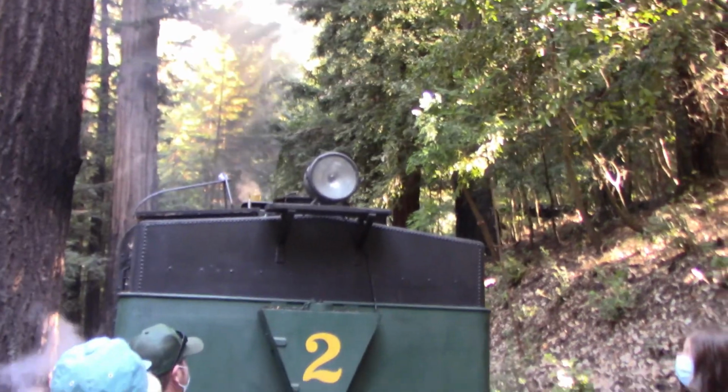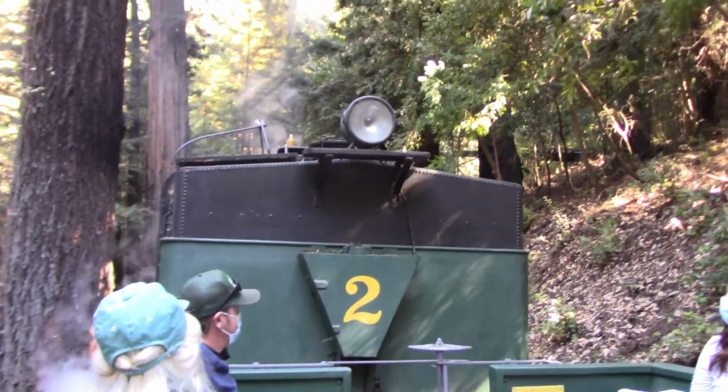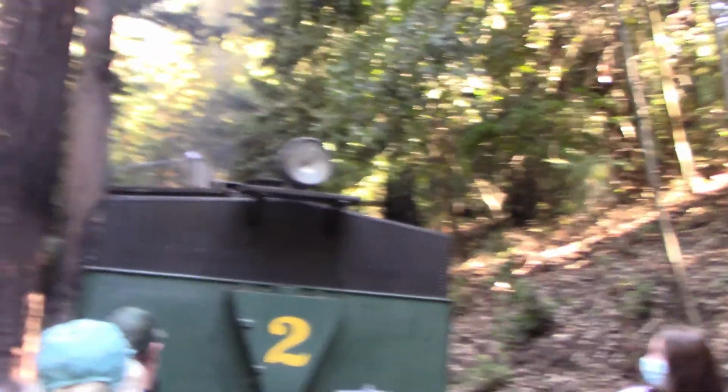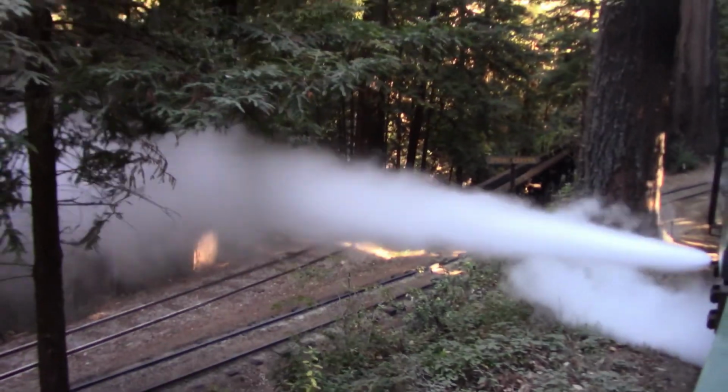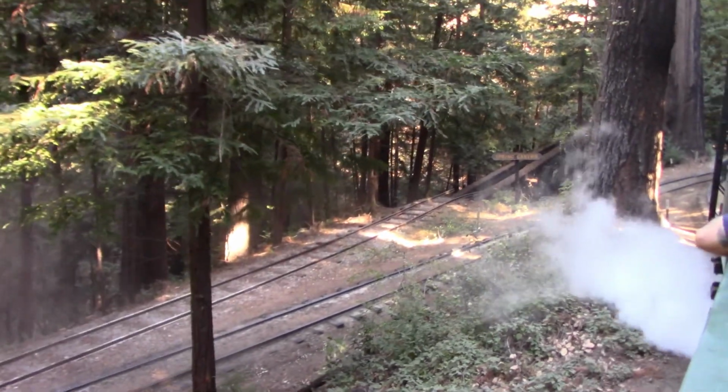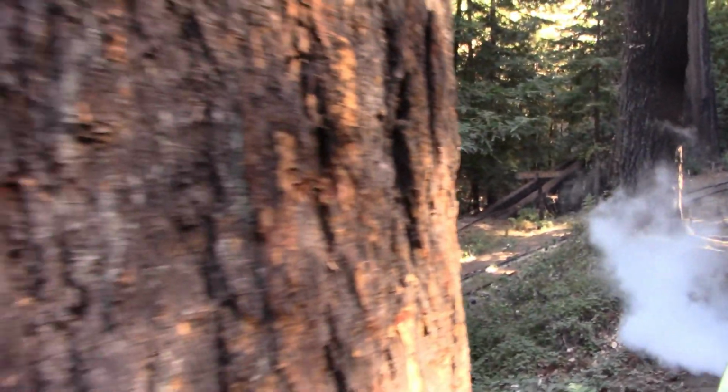Look back at that locomotive right now, you'll hear and see one of the hardest working steam locomotives in the entire country. Hear that thing? It's working real hard back there. Dumping sand. We really push these locomotives past their limits every single day here.